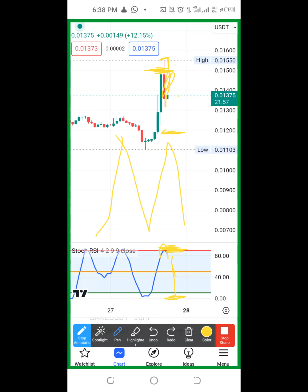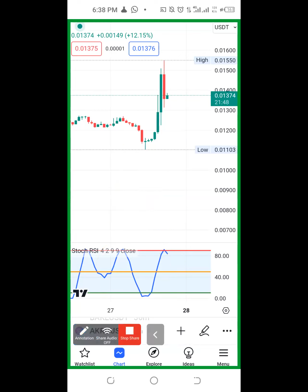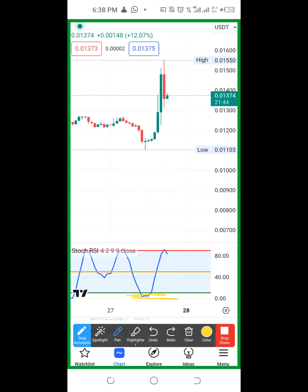But if you want to enter a coin, how do you enter? Using this indicator, you enter from the base here, because this line here is the oversold region. That means the moment you see this graph is below and it's trying to curve up, that is a sign for me to enter this coin.